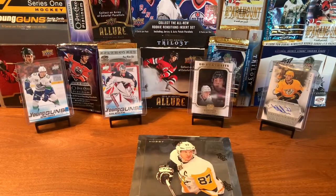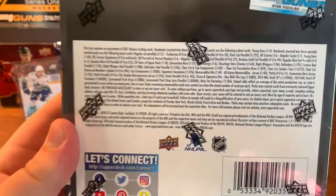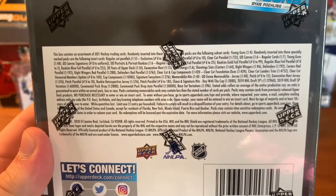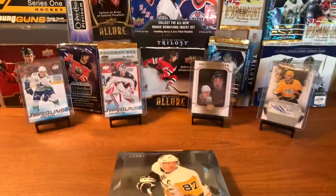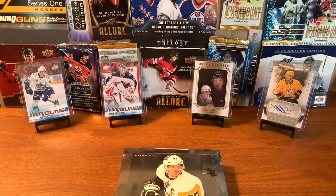Of course, always looking for that Jack Hughes, but I'm a Blue Jackets fan, so I'm really looking for a Texier and a Gavrikov Young Gun. I've not found those yet. Give you a quick look at the odds back here. I've actually had really good luck. I've pulled 2 of these autograph cards from these, so let's hope for another one. Without further ado, let's get into it.